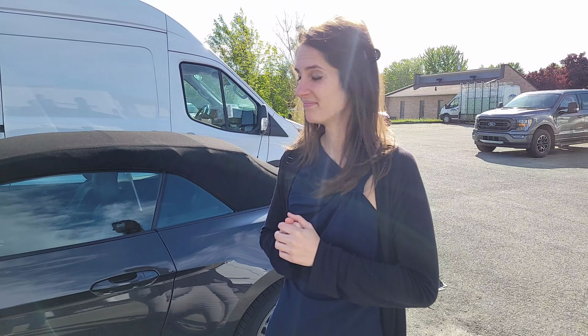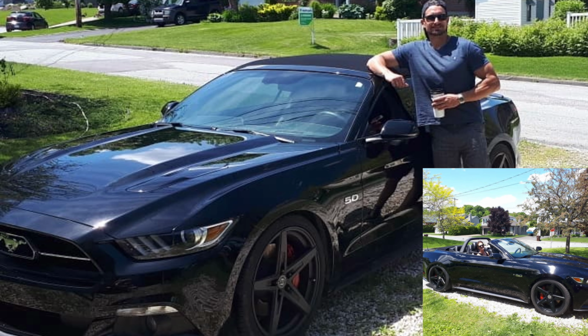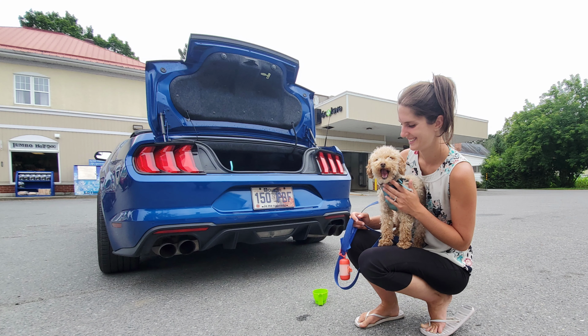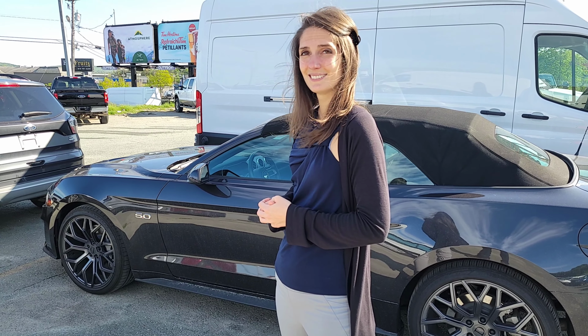Now we've had 2015, 2016, 2017 GT, the 2018, which we also had. We saw a huge difference. So yeah, if you're looking to buy a used Mustang, try to get a 2018 or newer. Because you'll get a lot better sound. It's edition 2 of the 5-liter Coyote engine.